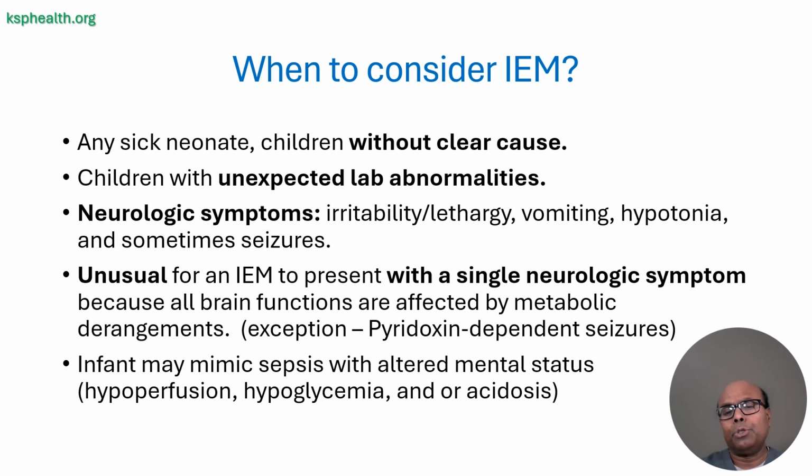Any sick neonate or child without a clear cause, or children with unexpected lab abnormalities. Most of these patients present with irritability, lethargy, vomiting, hypotonia, and sometimes seizures. It is unusual for inborn errors to present as a single neurologic symptom. Most of the time, since all the brain functions are affected, they have generalized signs and symptoms. But there are exceptions, like pyridoxine-dependent seizures.